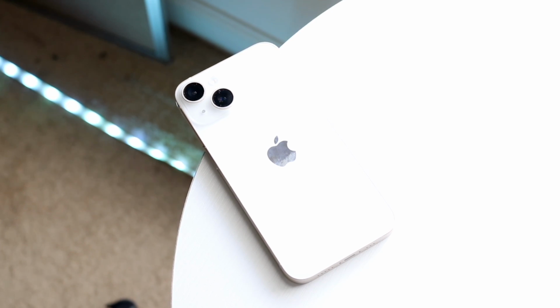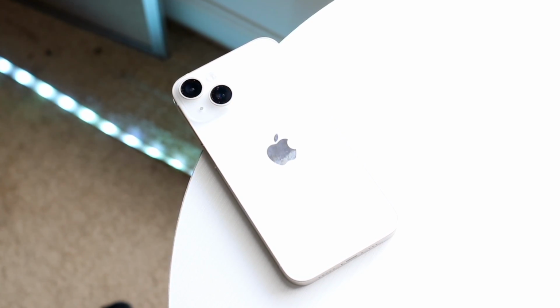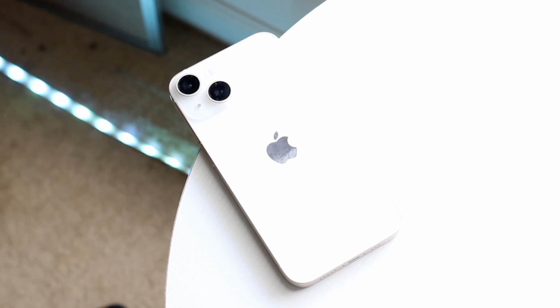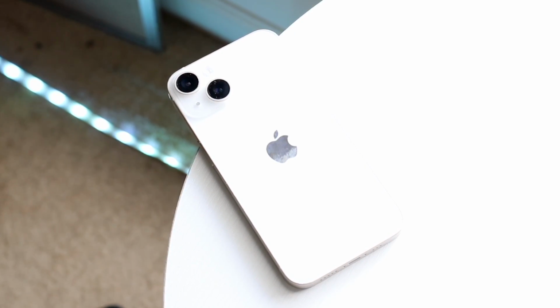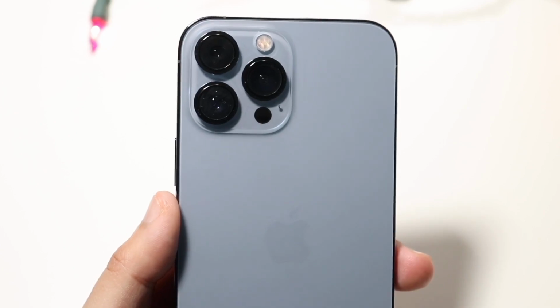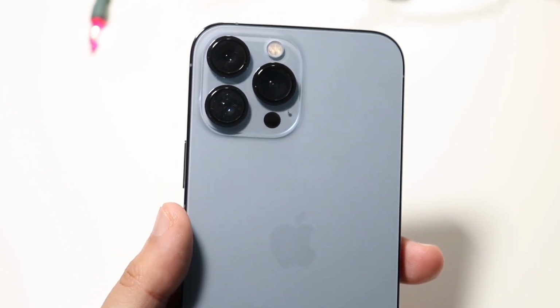From the camera side of things, this is also another very interesting thing. With the iPhone 14, you're getting a dual 12 megapixel camera setup. It's a 12 megapixel wide and then a 12 megapixel ultra wide camera. With the iPhone 13 Pro Max, you're getting a triple camera setup: 12 megapixel wide, 12 megapixel telephoto, then a 12 megapixel ultra wide camera on that particular phone.